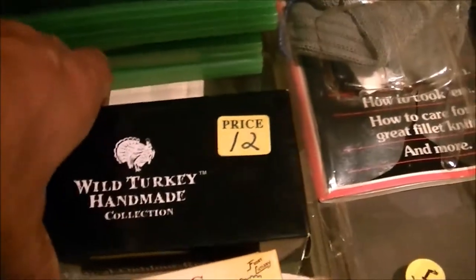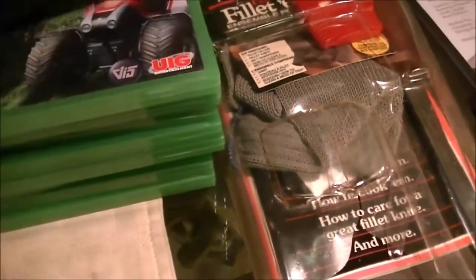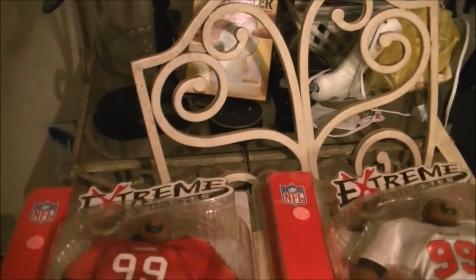We got another knife here. Wild Turkey Handmade Collection. Sorry, I'm having trouble understanding right now. Please try a little later.